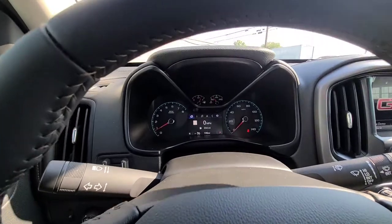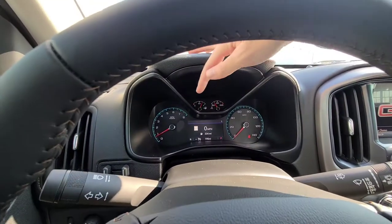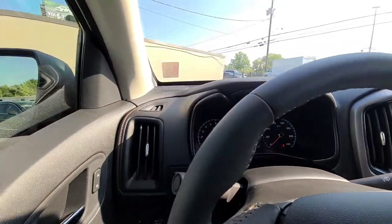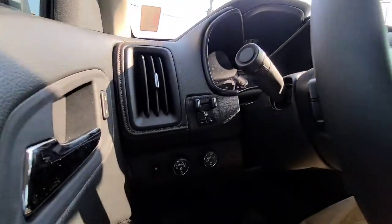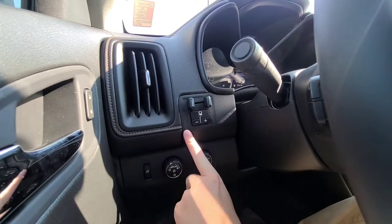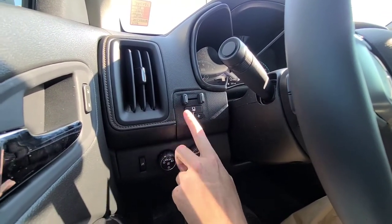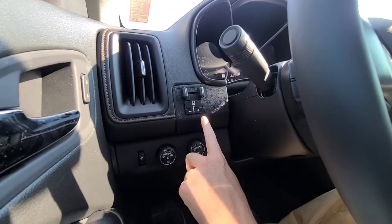Speaking of our analog gauges, you've got your coolant temperature here, as well as your fuel up top, tach on the left, speedo on the right. And if you look over here to our left, we'll go over these controls. We do have a trailer brake controller, which is nice. A lot of mid-sized trucks, in fact, I think this and the Colorado are the only mid-sized trucks that you can get a trailer brake controller in, which is nice.